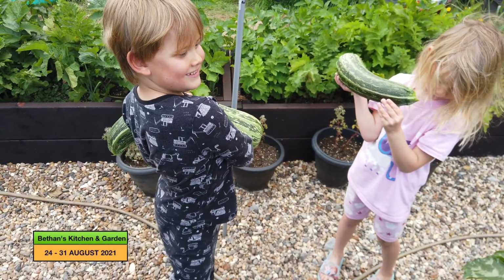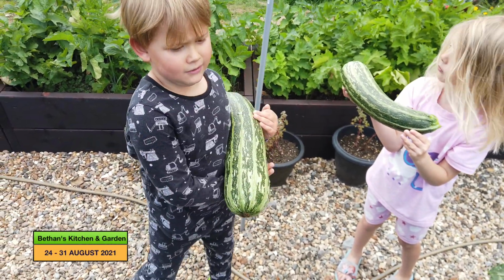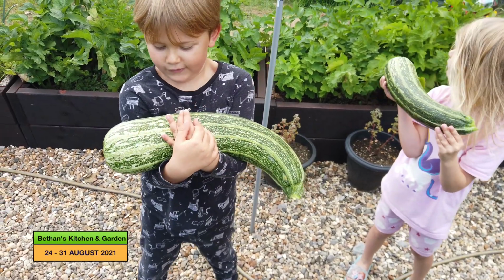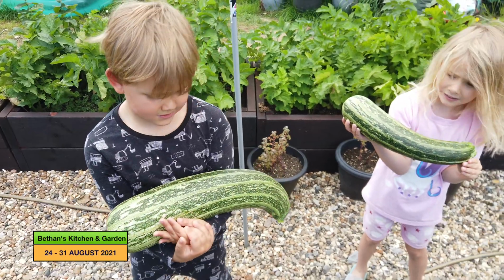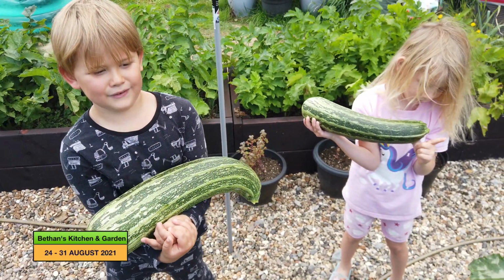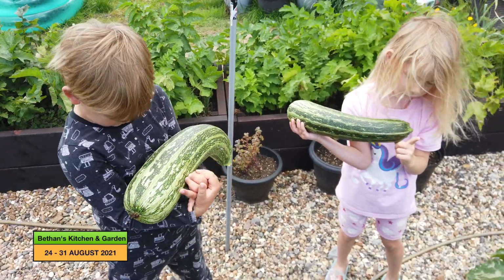Oh, but you didn't mind the courgette cake I made? What? Oh, that was made out of raisins. I love that. Yeah, well there we are. So maybe we'll put some in a courgette cake for you both. Yeah, the raisin cake.